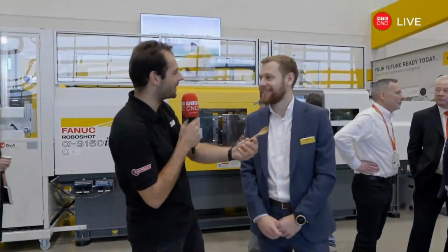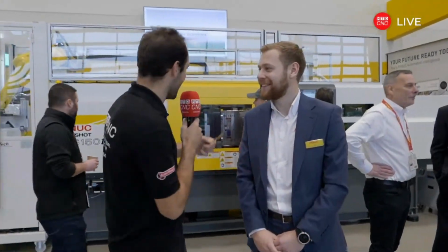Always wanted a spork. Thank you so much for setting this demo up. These have been injection molded on a RoboShot from FANUC, and a lot of people know about RoboShot, but for those who don't, what is special about a RoboShot machine?